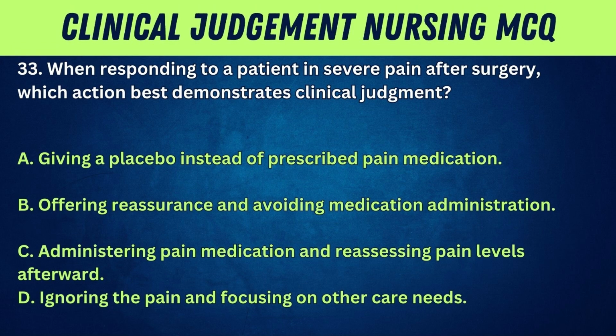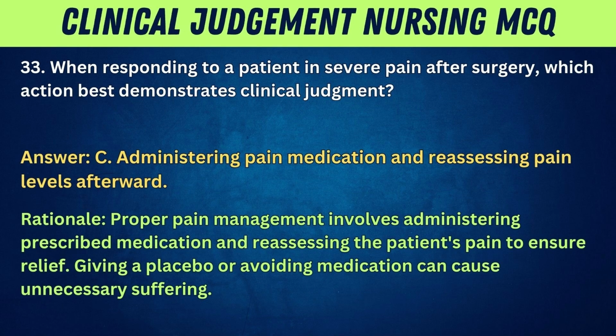33. When responding to a patient in severe pain after surgery, which action best demonstrates clinical judgment? A. Giving a placebo instead of prescribed pain medication. B. Offering reassurance and avoiding medication administration. C. Administering pain medication and reassessing pain levels afterward. D. Ignoring the pain and focusing on other care needs. Answer: C. Administering pain medication and reassessing pain levels afterward. Rationale: Proper pain management involves administering prescribed medication and reassessing the patient's pain to ensure relief. Giving a placebo or avoiding medication can cause unnecessary suffering.